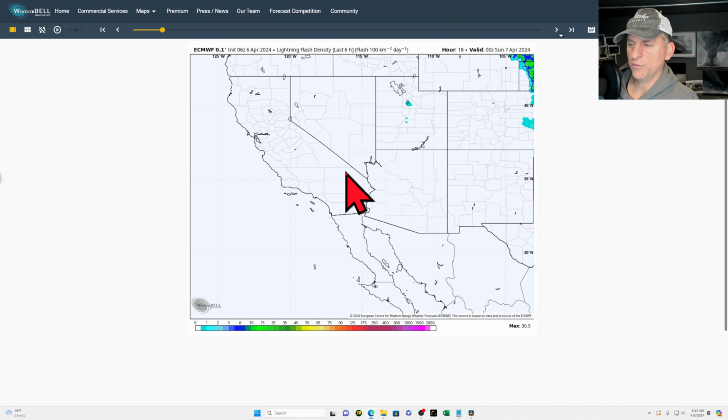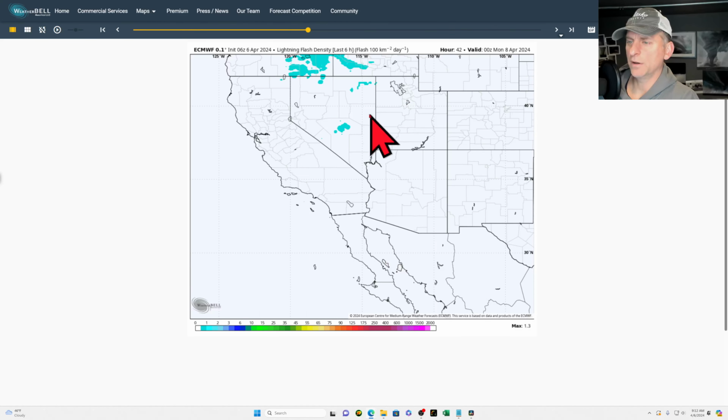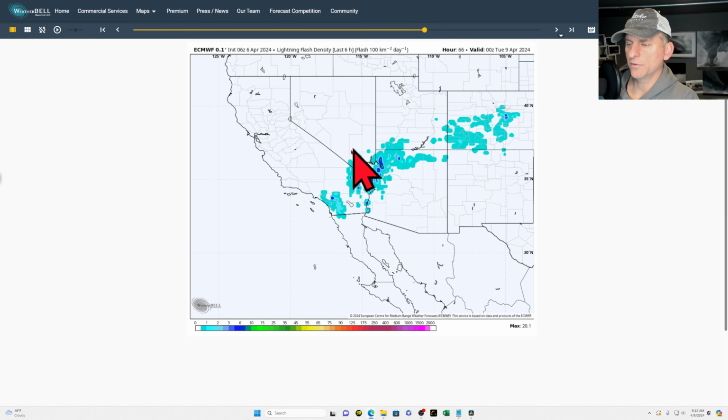And if we take a look at lightning flash density potential, here we go through tomorrow. You can see a little bit up towards Oregon and Nevada here. But as we go through Monday, again, this is what I'm kind of watching here.